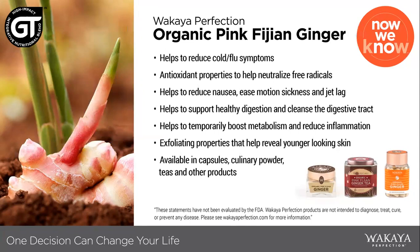It's great for helping with metabolism, exfoliating. Look at all these things. I use it to cook with. You see on the left there of those 3, that's our culinary ginger. It's the exact same thing as in the capsules, except it's free, so you can just scoop it out with your measuring spoon. This ginger in particular, our pink Fijian ginger, the seeds never leave the island. It's not grown anywhere else.